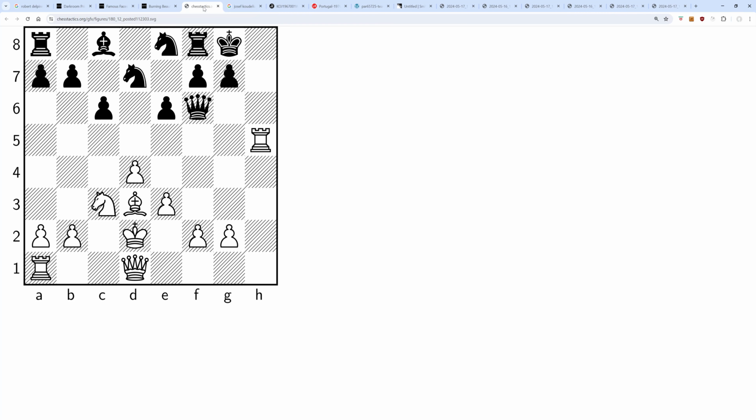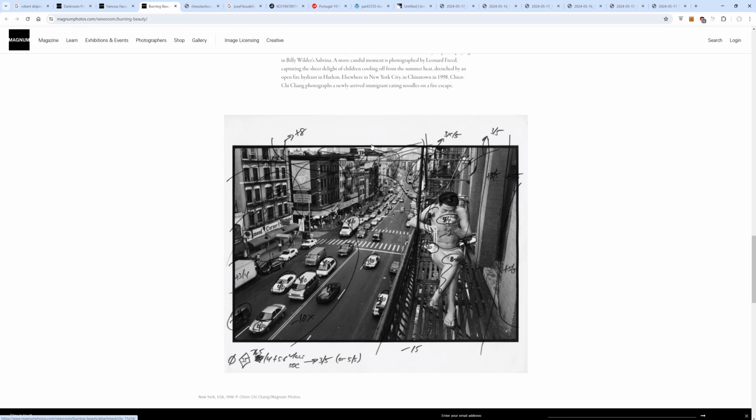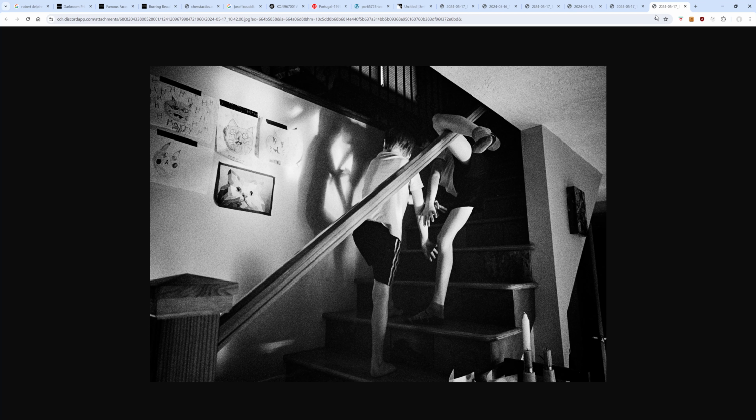So I'm going to show you this really quickly. Just boom, this, and away. So I don't know if you solved it, but a good chess player, club level or better, only needs 2 seconds to solve that.